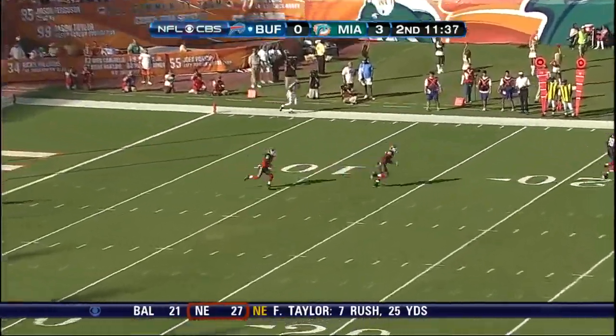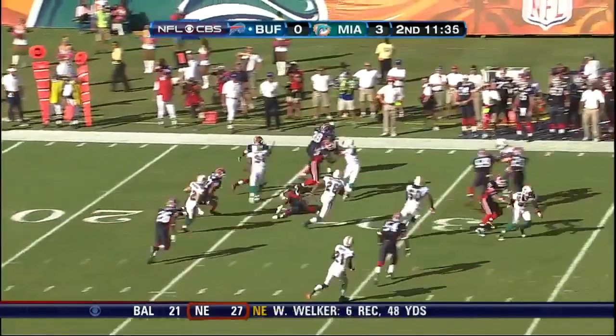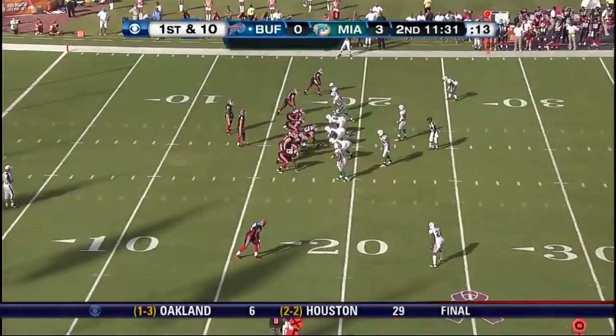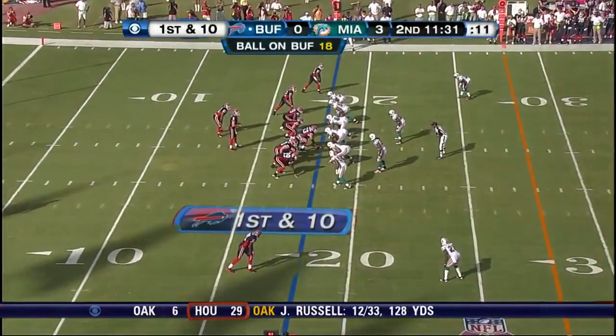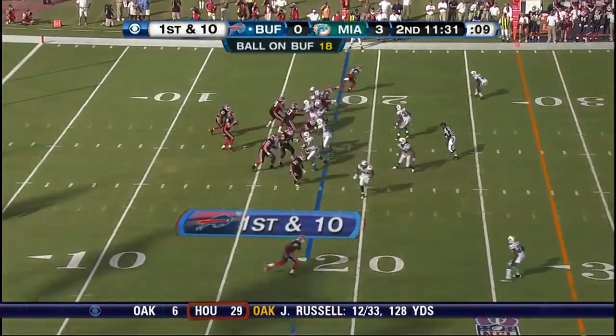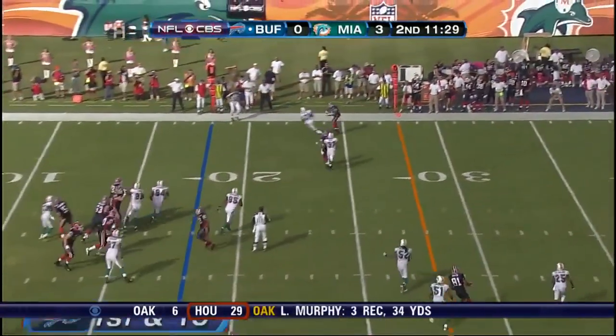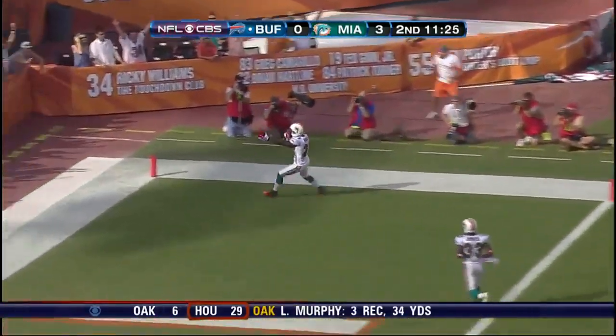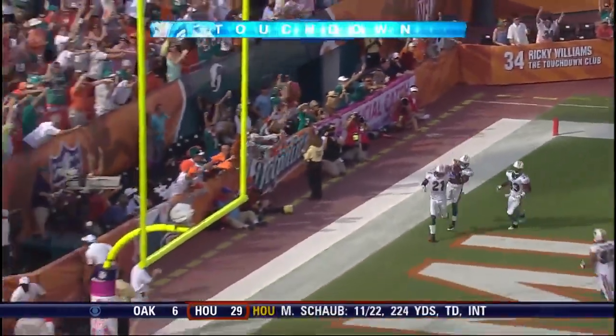Carpenter to Parrish at the 2. Miami's Parrish plays for the Bills, and Lynch is in the backfield. Edwards intercepted. The rookie Davis, his first career touchdown.